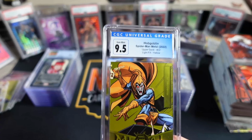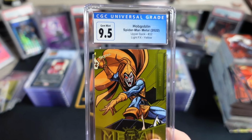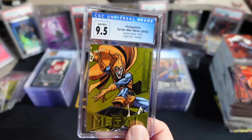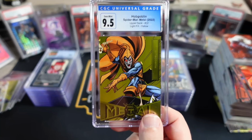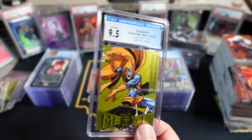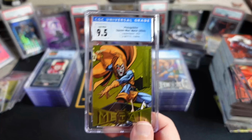I don't know when this video is going to post, but this is actually up for auction. I started it at 20 bucks. As of time of recording, it has at least one bid on it, I believe. So this one I ran at auction just to kind of see where it would go. We'll talk about the other card that I sold in here already.